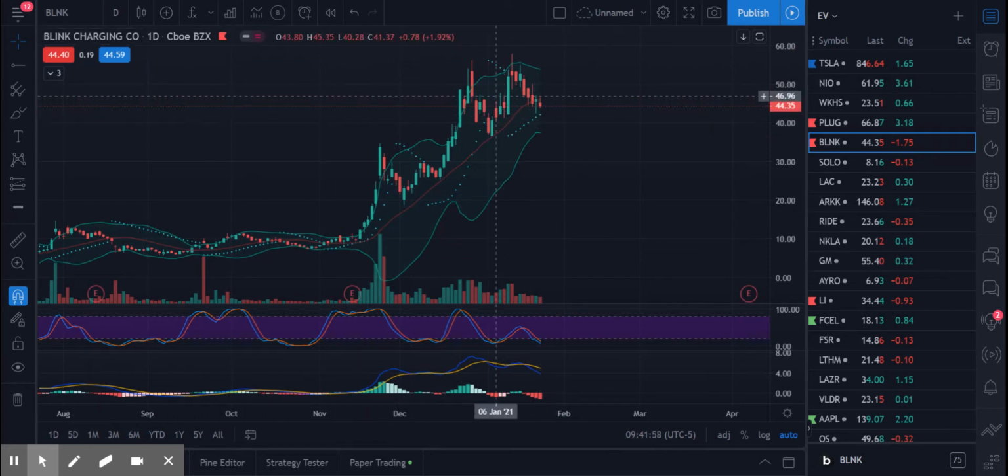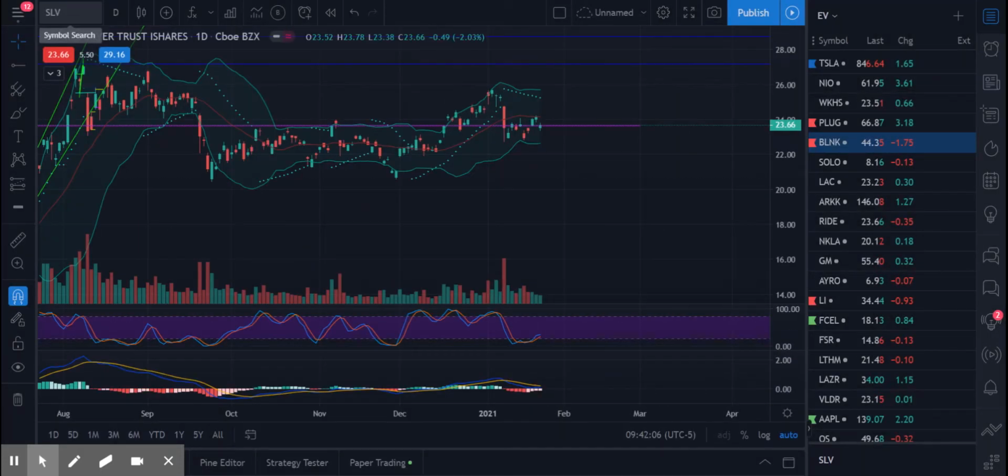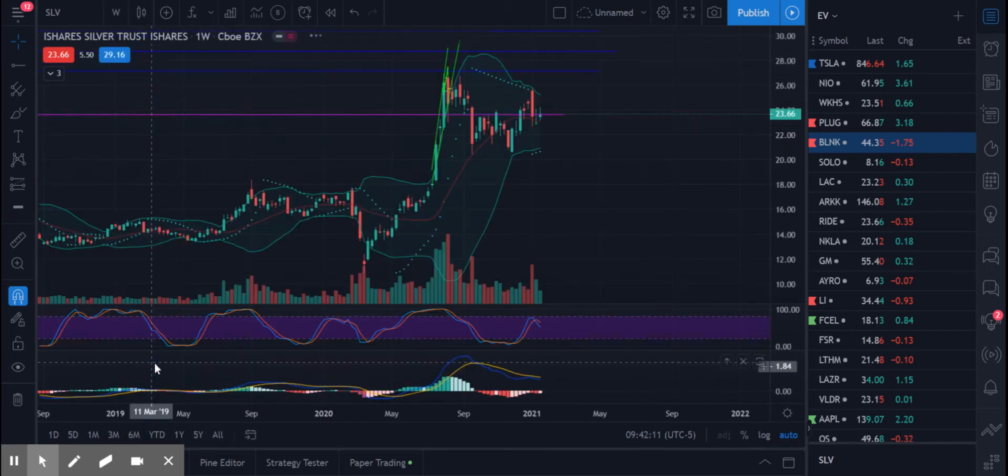Because you don't want to be on the wrong end of these corrections. So let me show you another one. Let's show silver. Now, silver was one that I just thought was going to go to the moon forever, right? So silver, this is the commodity silver. Silver was like right here. Silver went on a tear, man.